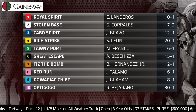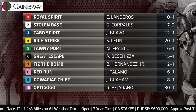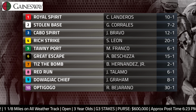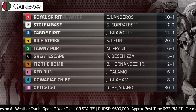'Tis the Bomb, the number 7, 2-1 on the morning line. Mike, this horse was the runner-up in the Breeders' Cup Juvenile Turf and won the local prep last time out. A horse that kicks hard in the stretch. Yeah, he does. Boy, did he bomb in his 3-year-old debut when they switched him back to dirt at Gulfstream Park. But he really rebounded nicely last time to win over this track.